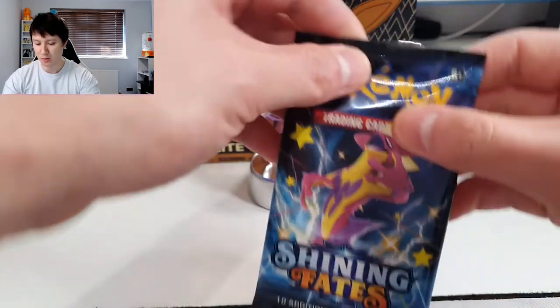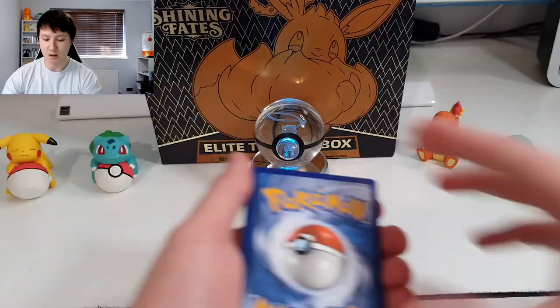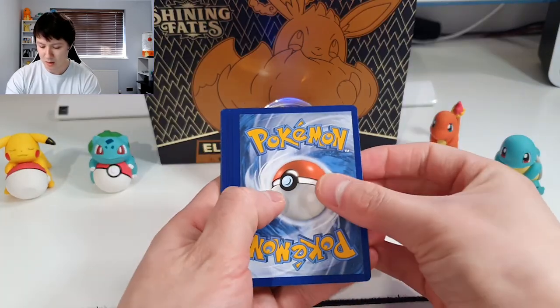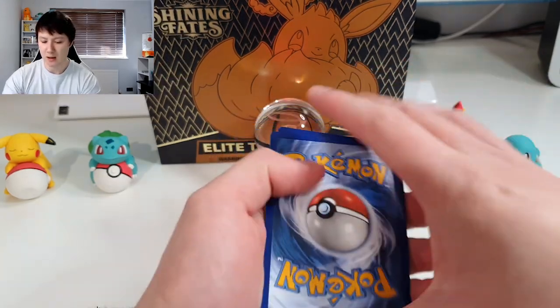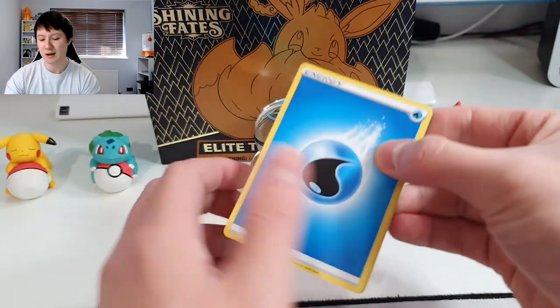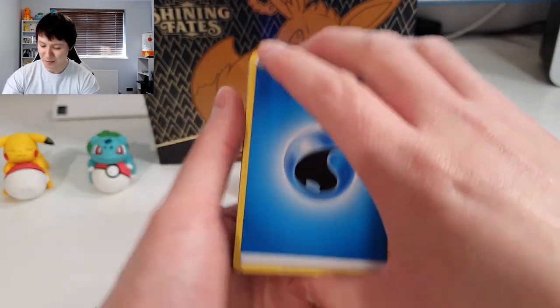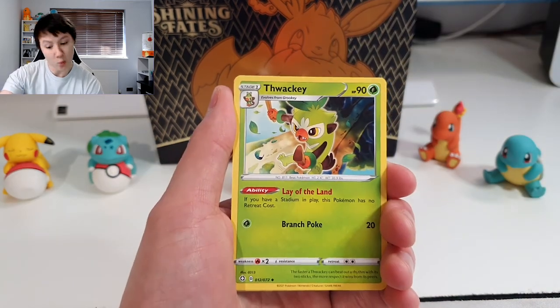Here we go. All right, code card for you guys. Be quick about it. There we go. All right, we've got 1, 2, 3, 4 from the back. All right, guess the energy. I'm going to go with water energy. Guys, look at us. We are on a roll with this third pack. All right, here we go. Here we go. We got Flackey.